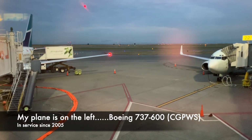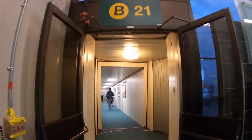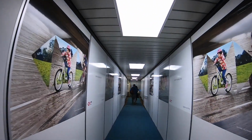Now I couldn't get a really good shot of the plane. You can see it's a 737-600. It's the plane on the left. It's kind of obscured by the jetway, but you can see the plane on the right, and they're pretty similar. So now it's time to board.